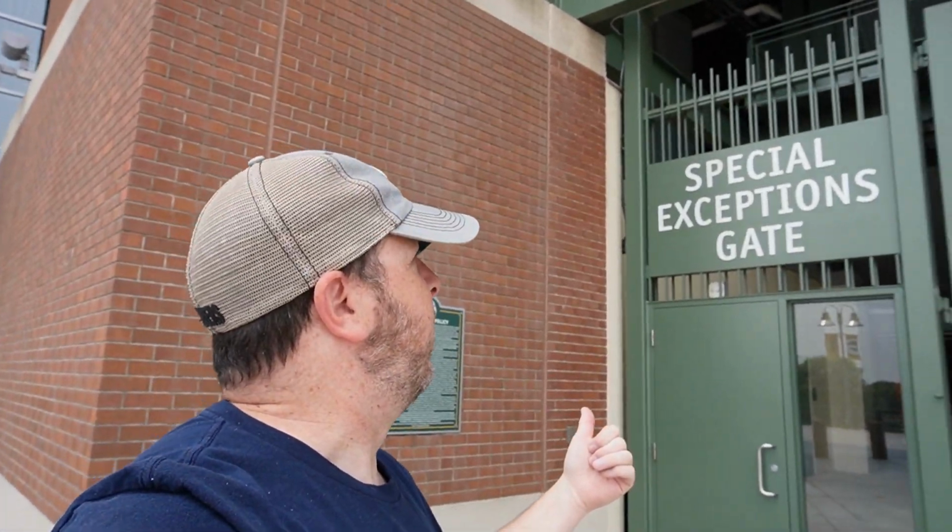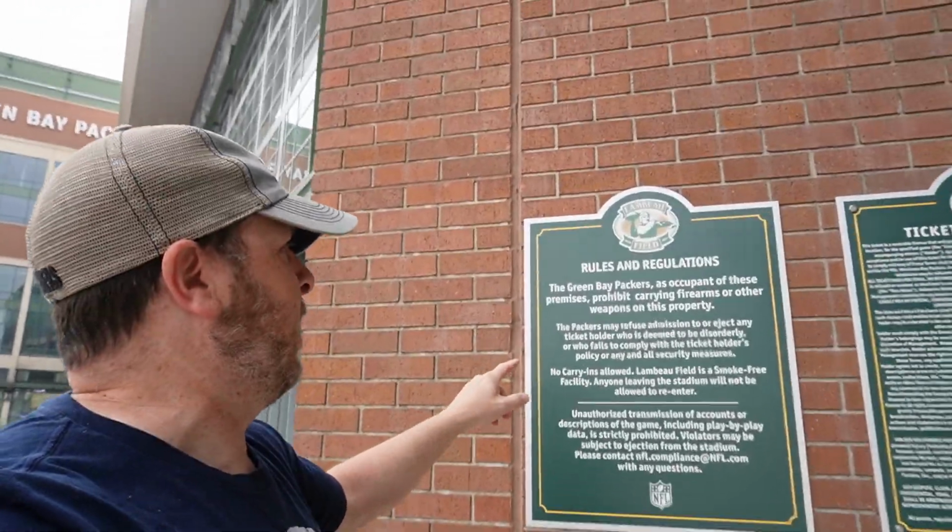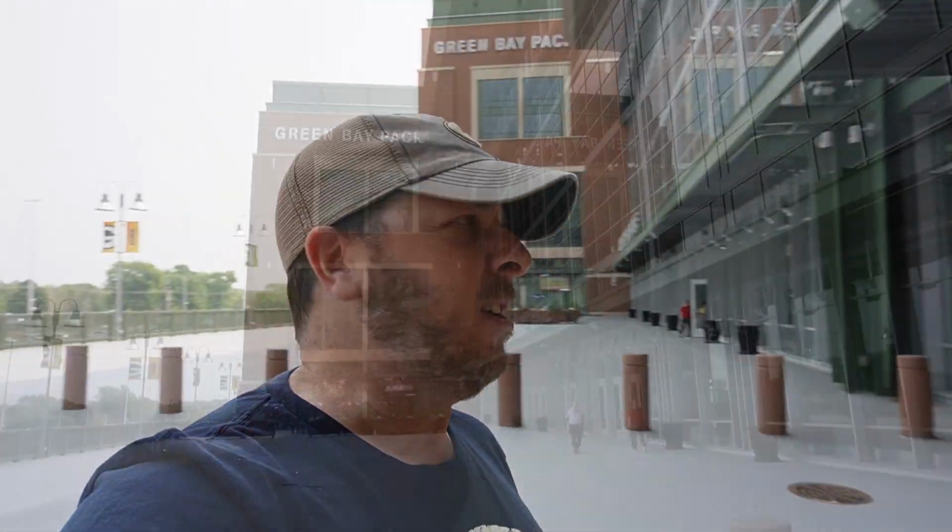One of the ways to get into the stadium right here, the special exceptions gate. There's always a special exception for me, but I don't think it's good enough to get in from over here. And here are the rules and regulations. So if you come to Lambeau, be a good sport. Otherwise, they're going to kick you out of here.